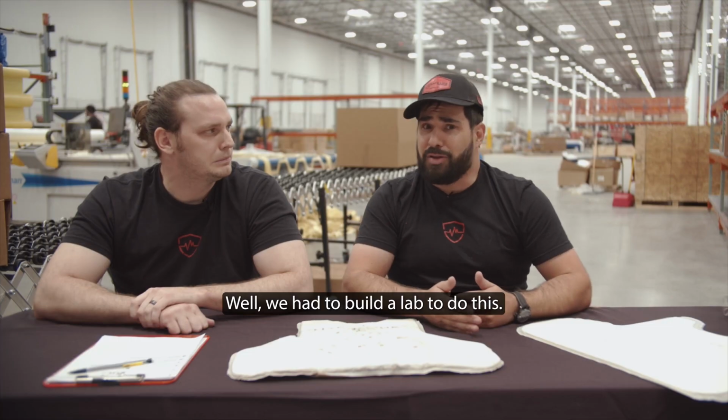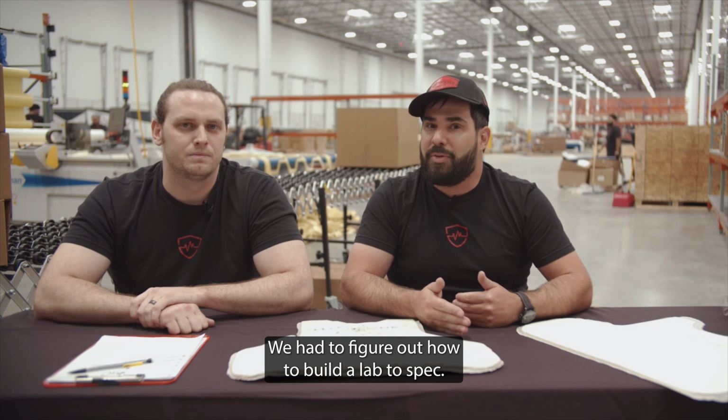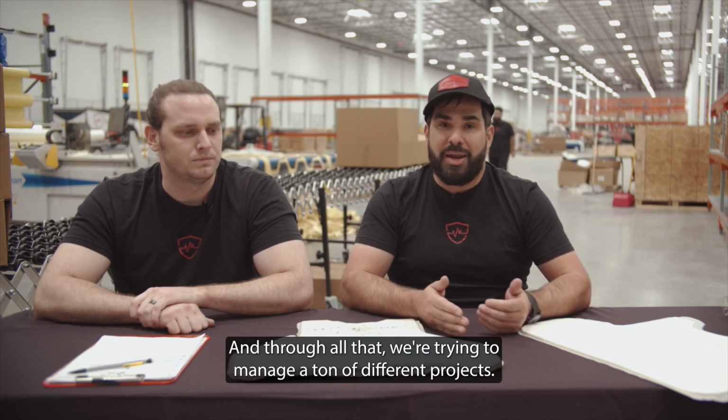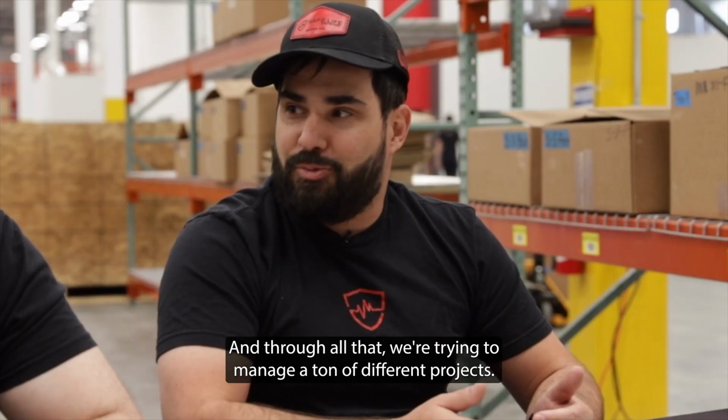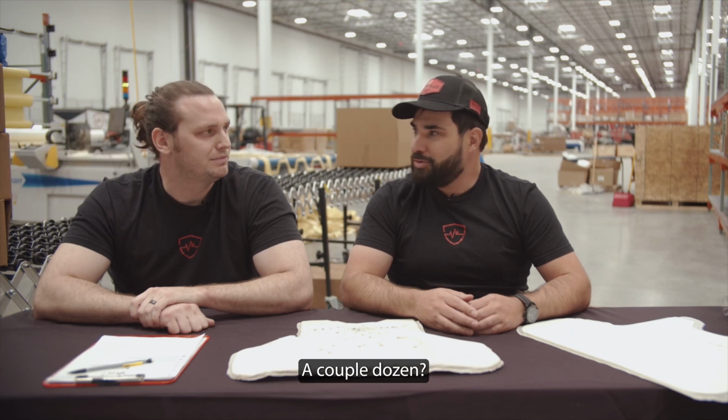Well, we had to build a lab to do this. We had to figure out how to build a lab, and it's to spec. And through all that, we're trying to manage a ton of different projects. And when it comes to armor, how big is our team for armor? A couple dozen, maybe.